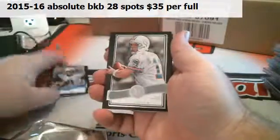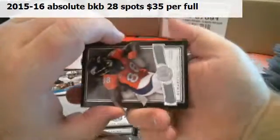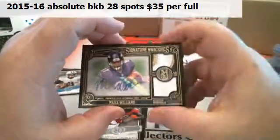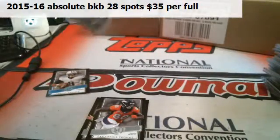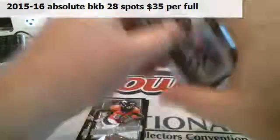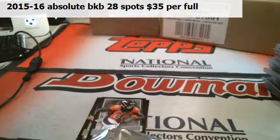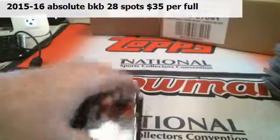Marcus Mariota to 99. Base. Going this way. Last hit of the break. Max Williams. Four color patch, one color patch for the Sneaky Ravens. The Sneaky Ravens, last hit of the break. They snuck in there. That was a good box. I like Riggins. All right. No randoms to do. Let me stop the video.